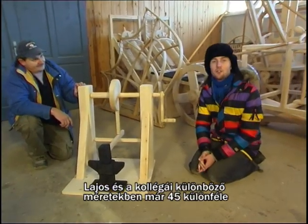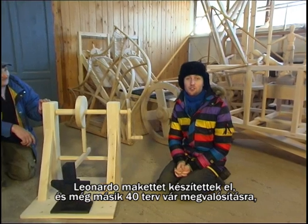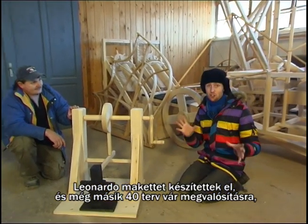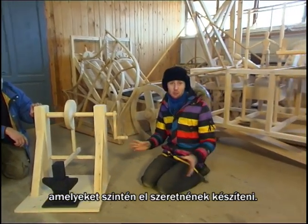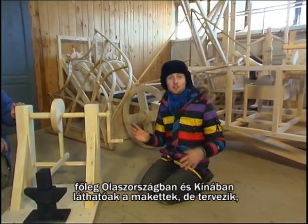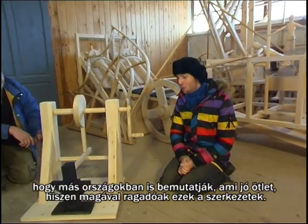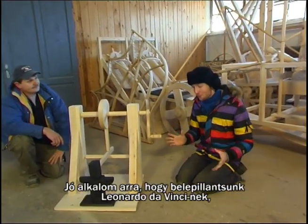Lajos and his colleagues have already made scale models in various sizes of 45 of Leonardo da Vinci's drawings, but there's another 40 which could be turned into models as well, which they're planning to implement at some point. They're used in exhibitions all over the world, especially in Italy and China at the moment, but there's plans to expand it into other countries, which I think is a good thing because they are absolutely fascinating.